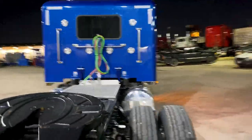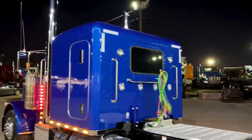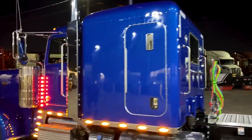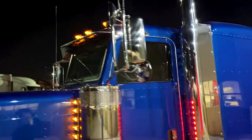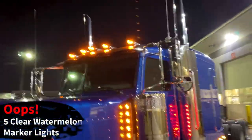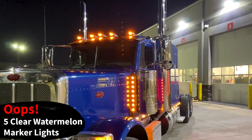You can see a little bit of this beautiful Bahama blue color and the light from our rig up building. We also added additional two marker lights up top, we left it with just the five marker lights.